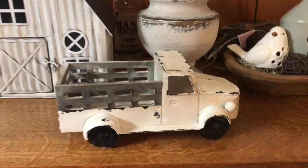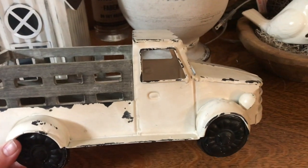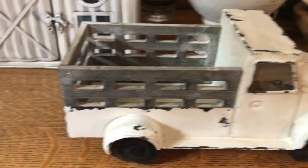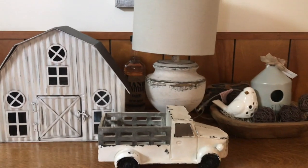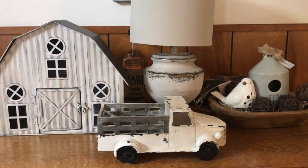I love this next thing. This is called the White Chippy Truck, and this is absolutely adorable. I ordered a moss and succulent kit to go in this. I'm not sure if it came with this one or not, but that's what I'm going to fill the back of that up with. Isn't this just all so amazing? This makes me so happy.